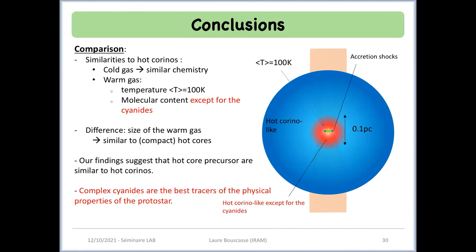And finally, the comparison shows that we have some objects which will form hot cores, which will form high mass stars, that are in fact similar to hot corinos. They have the same cold gas molecular abundances. They have similar molecular abundances in the warm gas, except for the cyanides. They have the same temperature. However, they are much larger and much more massive than hot corinos.